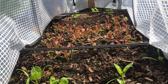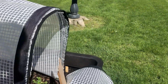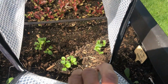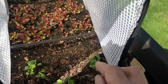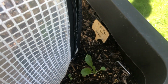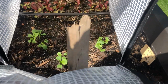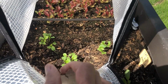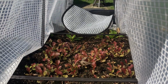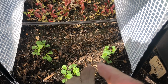And I'll take you around to the other side to look at the top soy. So here is the top soy here. As you can see, I multi-sowed. The ones that are not undercover are further along than the ones that are undercover. So that's how my direct sowing is going. If you watched a little while ago, it's all coming up nicely. So I'm going to have some leafy greens pretty early in the season.